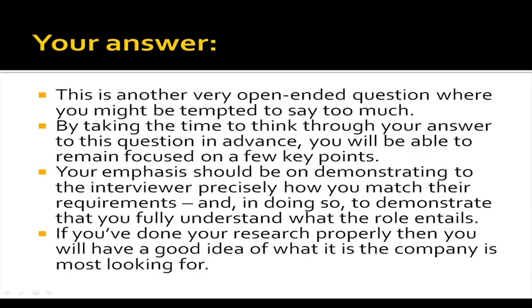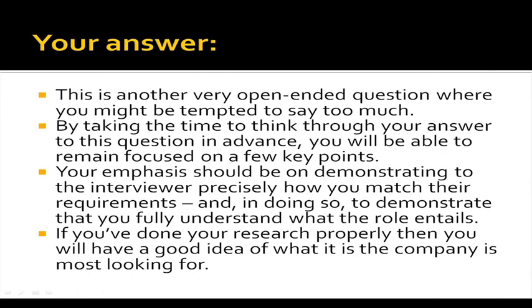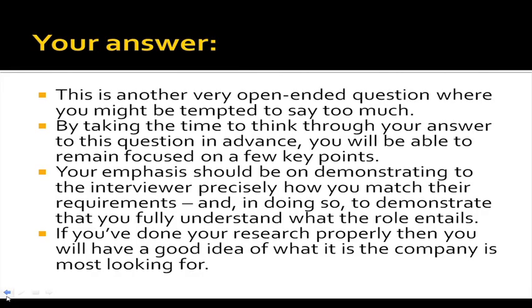And how do you answer this question? This is again a very open-ended question. These are tips which James Innes shares with us, and I'm repeating them. You might be tempted to say so much because it's an open-ended question. So think through your answers to this question in advance. You will be able to remain focused on key points. Think about what you have to demonstrate to the interviewer: how you match their requirements, because you have done your homework well, and this way you show you are aware of what your role entails and how you have to match your skills and qualifications to what the role demands. You gear all your answers to make yourself appear the best person to discharge the responsibilities which are called for.